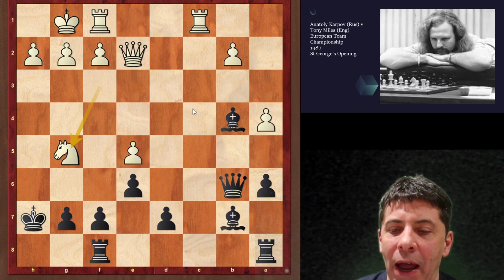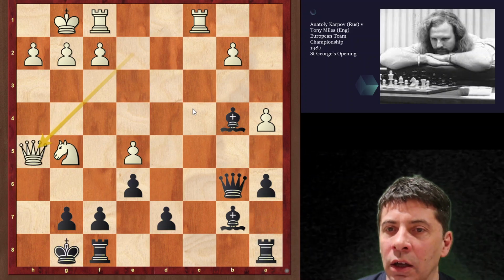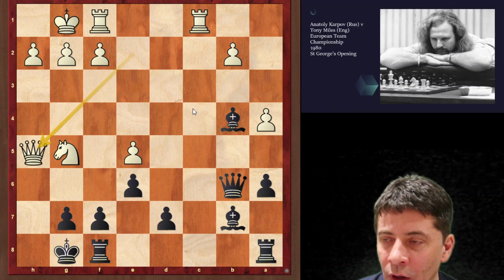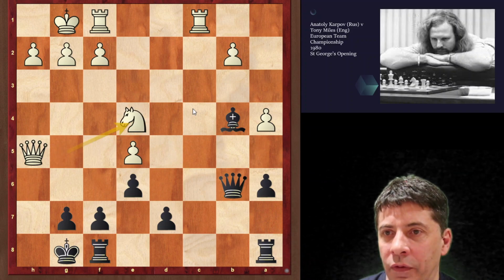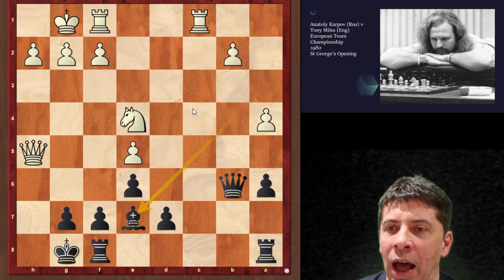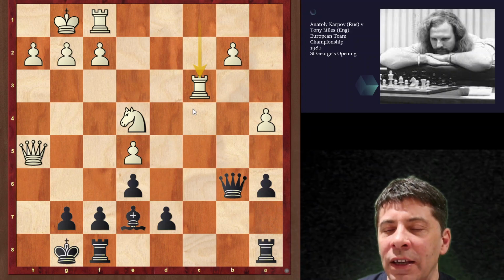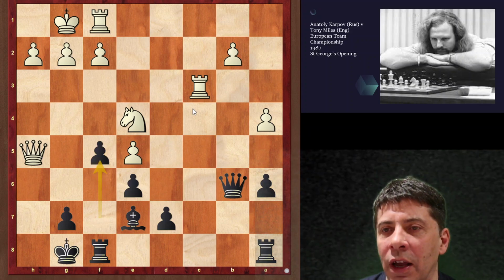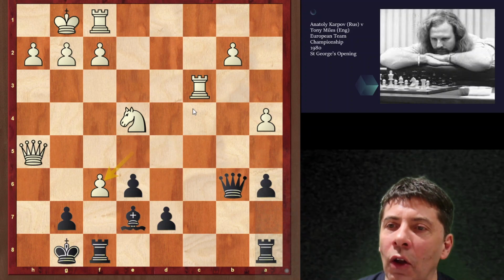If black runs back onto g8, this is immediately over because then the queen can come in, threatening checkmate on h7. The only way to stop that is with the bishop, which then the knight takes off. But even so, now you've got material equal, and white's attack is basically unstoppable. So bishop there. Now the rook's coming around, threatening to come to h3. You can sort of play desperate moves like f5, but it's gone basically.